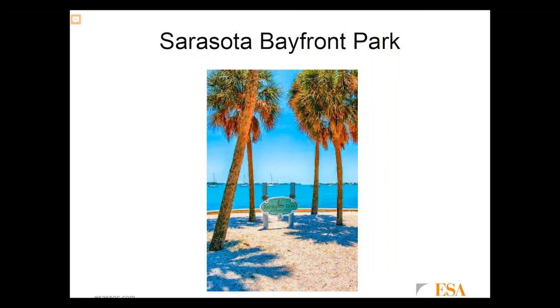Next slide, please. Now, this site doesn't have super high energy, but if you can see in the middle of this photo, there's an opening directly out to the Gulf of Mexico. So if that wind is coming from the southwest, you're going to have some energy hitting this shoreline.